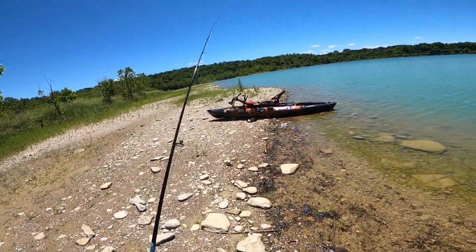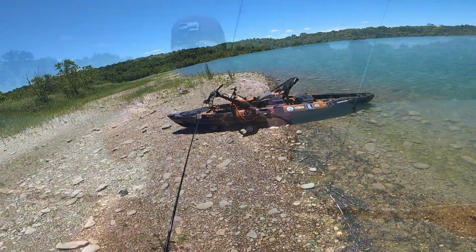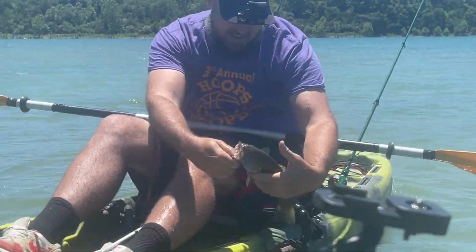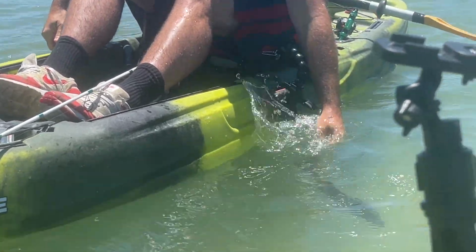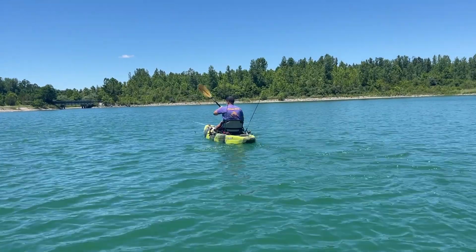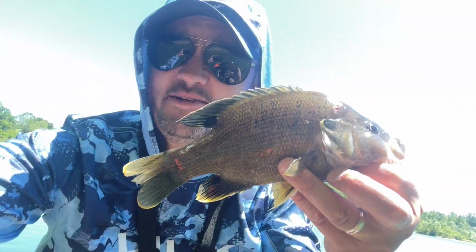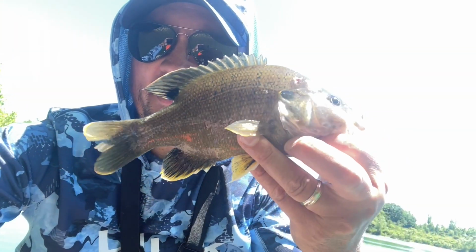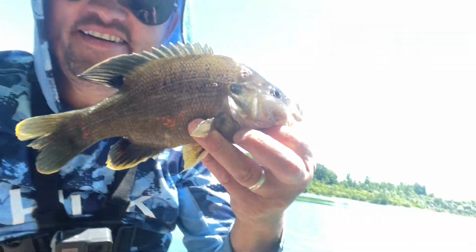Back to the yak. Done. All right, awesome. Segmented swim bait. This is an 8-inch green sunny, quite possibly the biggest, my PB green sunny. Quite possibly. I thought it was a smallmouth. All right.